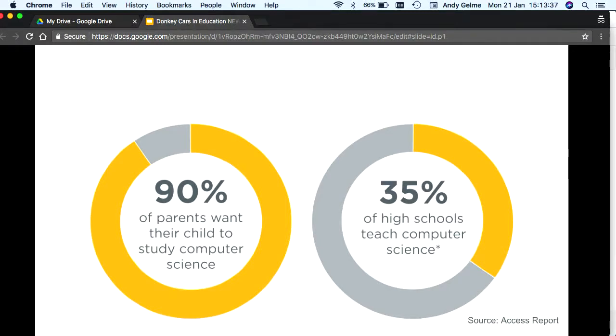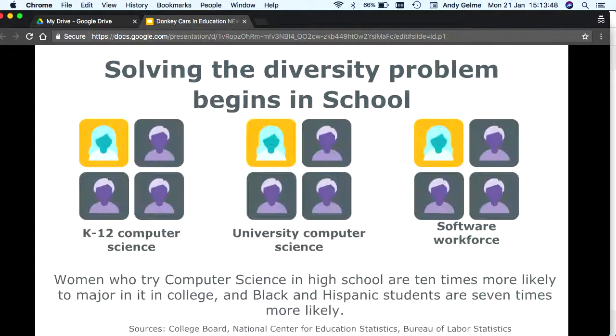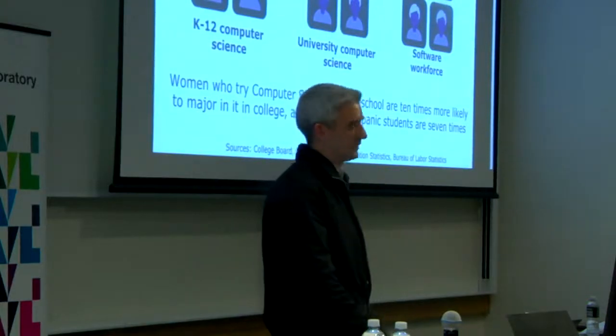And parents want their kids to learn about computer science, even though the high schools don't teach it. Computer science courses at high school are actually some of the most popular courses. And in terms of diversity issues, there's a lot in the news about Google and Yahoo not having many women in their workforce. We can start to solve these issues in the school, because women who try computer science in high school are 10 times more likely to major in it in college, and people from minority backgrounds are 7 times more likely.